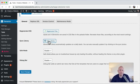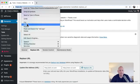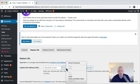I don't know if these do anything, but I like clicking buttons. The real thing that you need to do is go to Replace URL right here. This is where the magic happens, as they say. And what we need to do is copy in our new URL right here. So we'll just click on it and copy it with the HTTPS. We're gonna paste that on the right side.